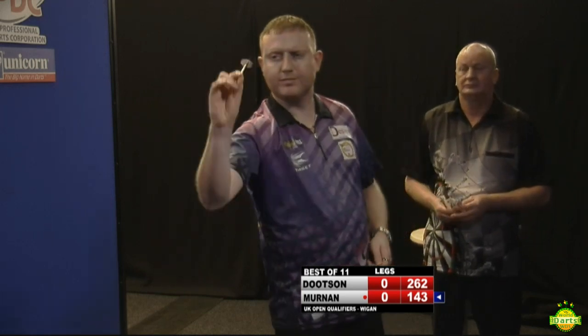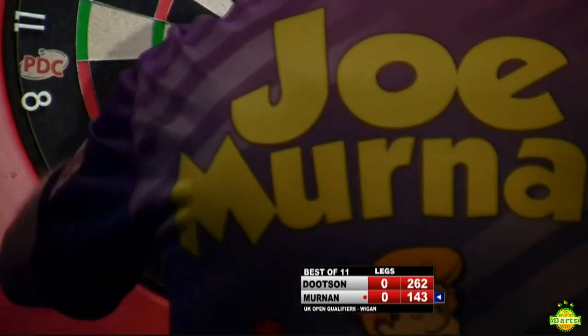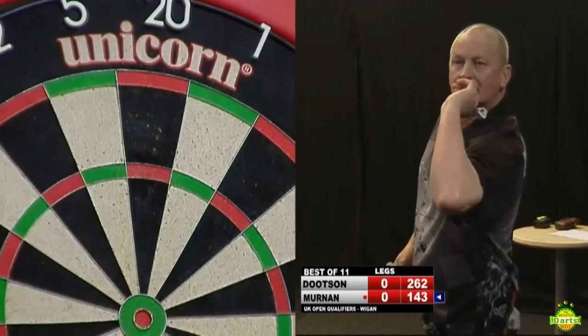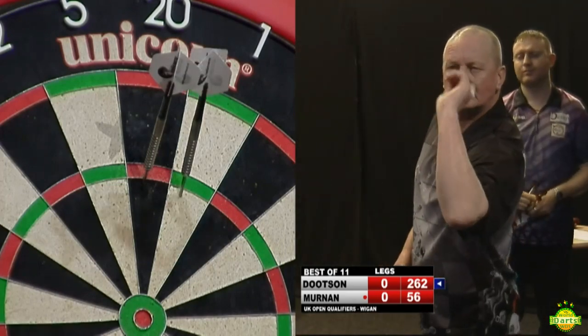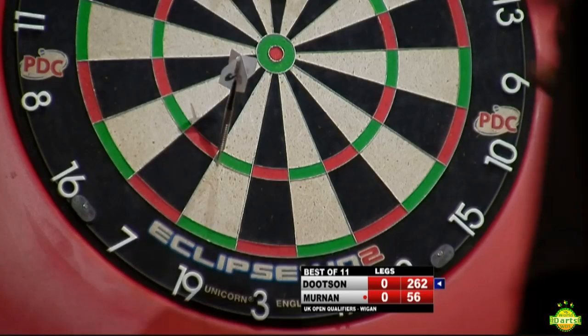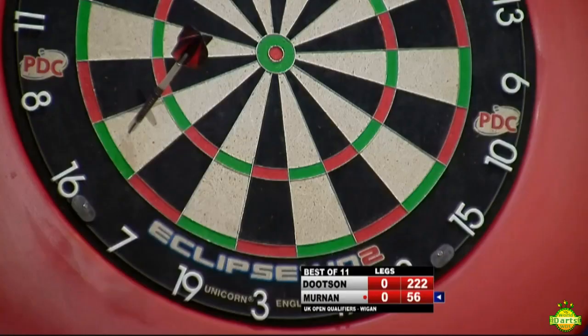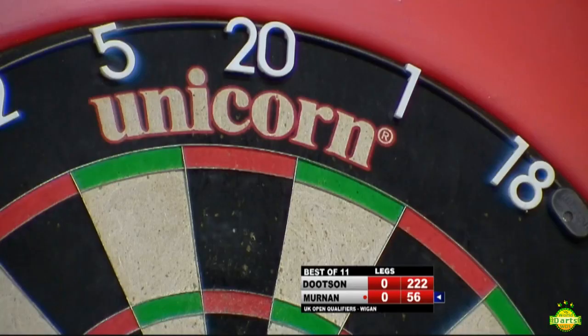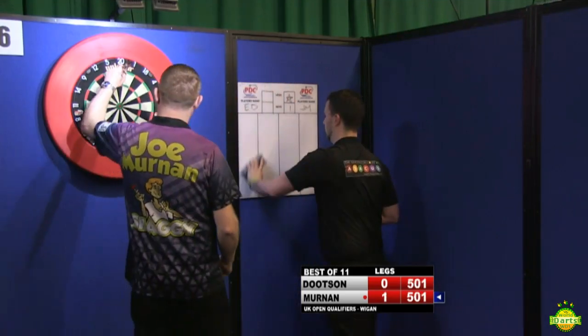Well, he won't be taking out the 143, but it won't matter because he's in a very strong position to win this opening leg. On throw, 56 when he returns. 40. So double top. Game shot. Game shot, Joe Murnan.